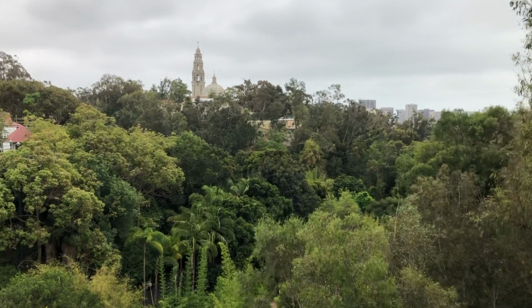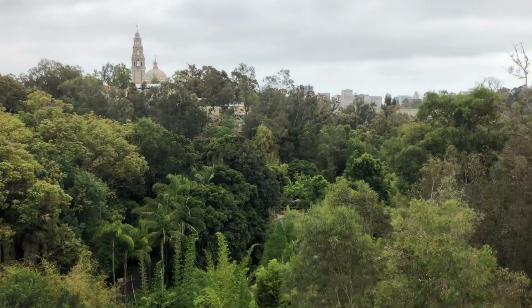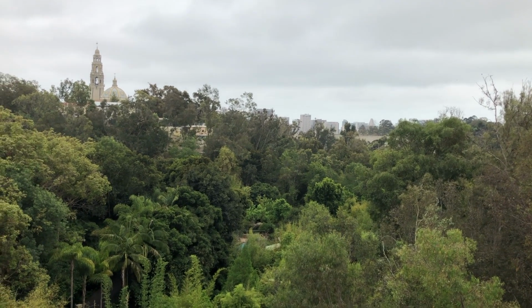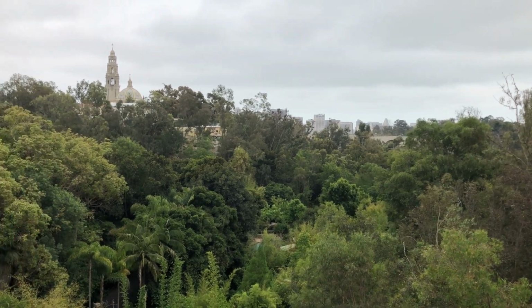It was typical June gloom weather, as you can see here, for San Diego this morning. It was a little humid, so I thought that may push people to actually be less compliant. But people were good. I'm not sure how much this may change as the day progresses and people get tired and things like that.